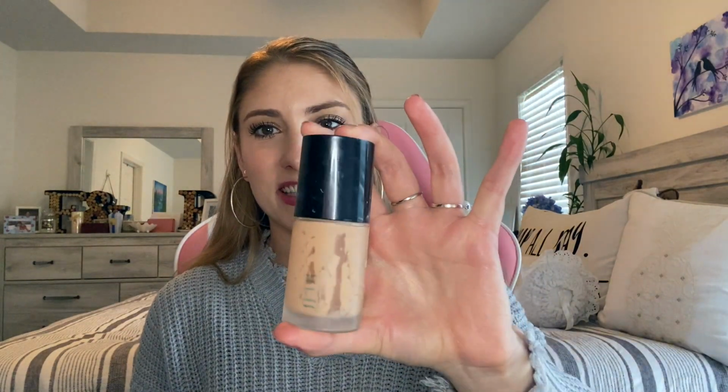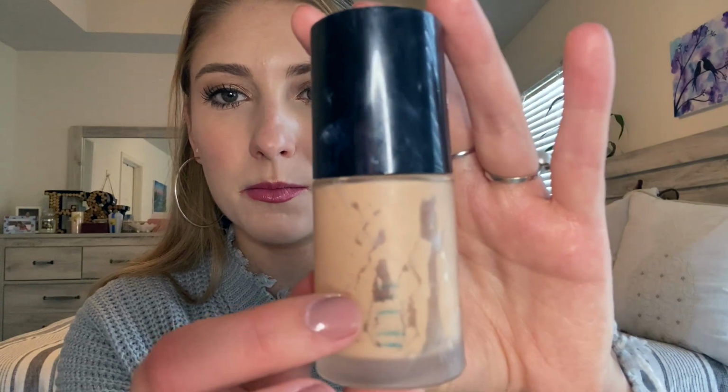All right, so first things first, I finished my Luminous Silk Foundation. There's obviously some still on the sides, but at this point it's impossible to get out. This was the progress marker bar here on the sides, and I've been storing it upside down now, so all the product falls down, and I've been just opening up the cap and dumping it out into my hands. There's none left that I can get without physically breaking the glass bottle open. So I'm calling this one done.